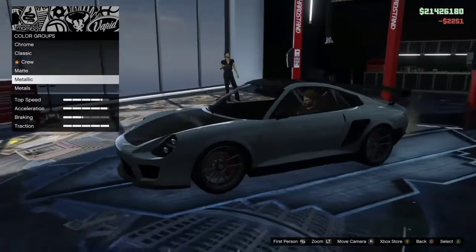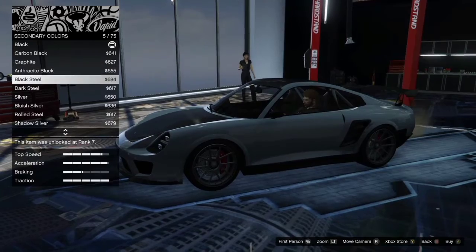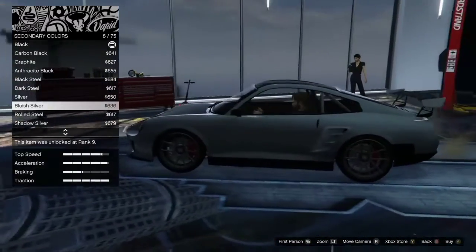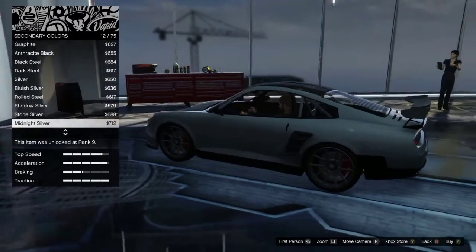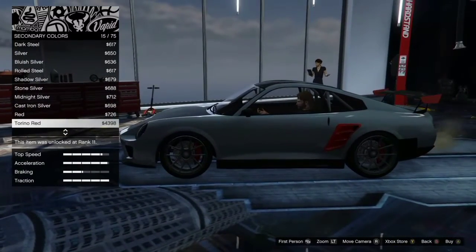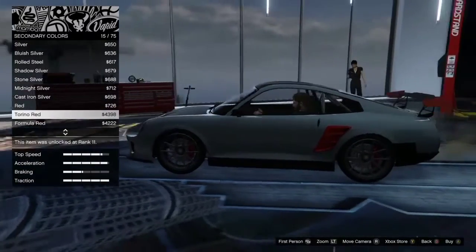For the secondary color, is it doing anything to the brake calipers? Okay, no, it's not doing anything to the brake calipers, but it is adjusting the already existing spoiler color. That is actually pretty neat. I think I'm gonna go Torino red.